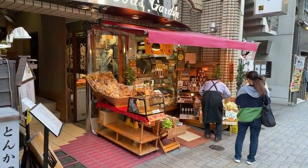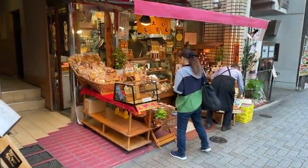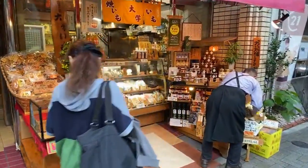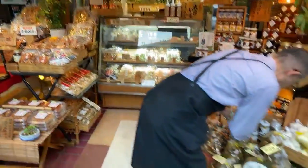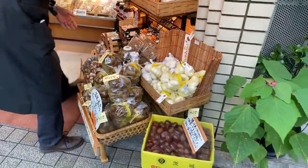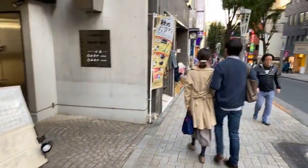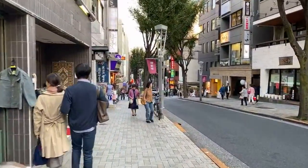Coffee's been roasted. Here, look at this little bakery. Kagurazaka Foods Garden. It's a pretty little stand. They have little snacks and jams. Some chestnuts. Very nice. And you can see the slope.